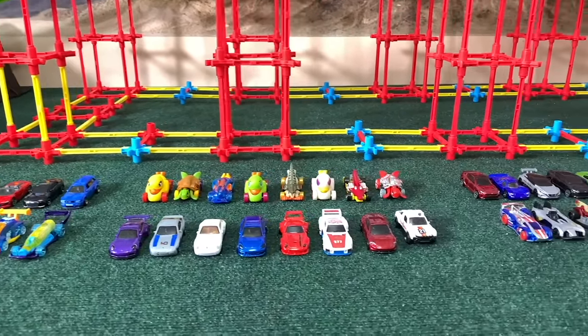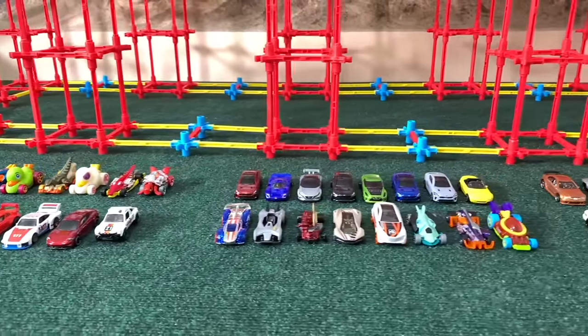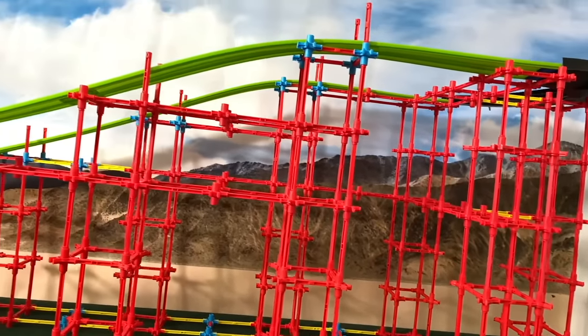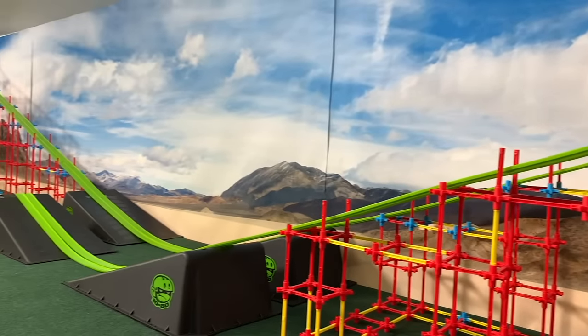Breakneck speeds and, well, dangerous airtime. Certainly a change of pace from the courses we've seen recently. Hey everybody, I'm Brendan, and Races and Fun has brought quite a fun course for us today.